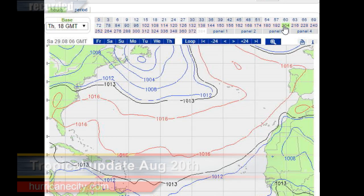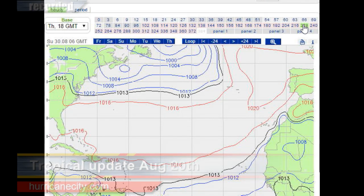We go out to the 29th, and there's basically nothing on the map. Let's go a little further. Still nothing on the map. So the GFS is losing the system behind Danny. The European wants to develop the system behind Danny, but both the GFS and the Euro weaken Danny as it interacts with land and deals with the wind shear in the northeastern Caribbean Sea.